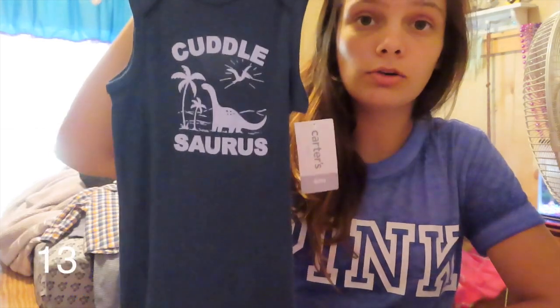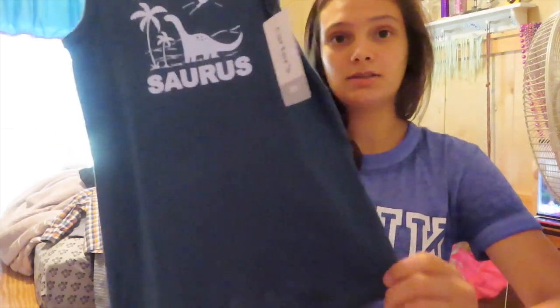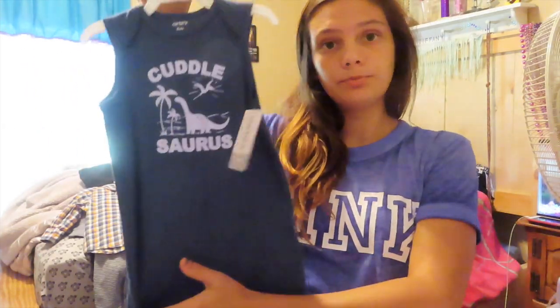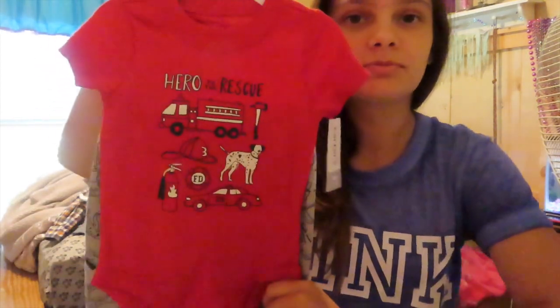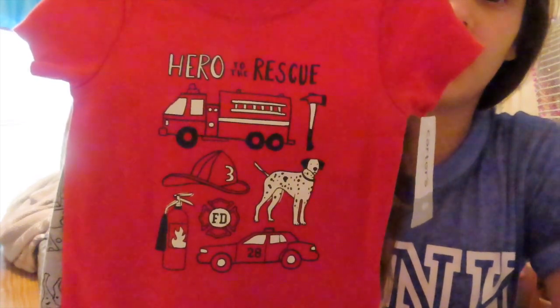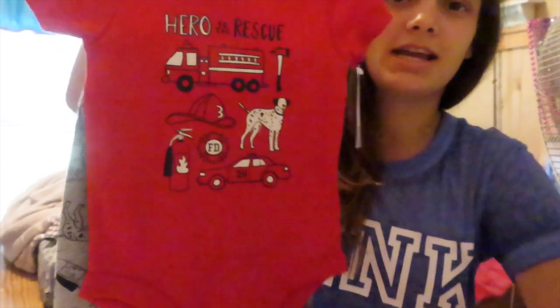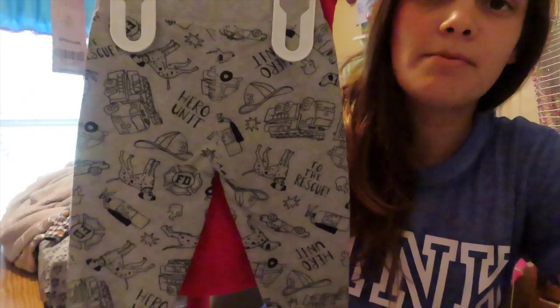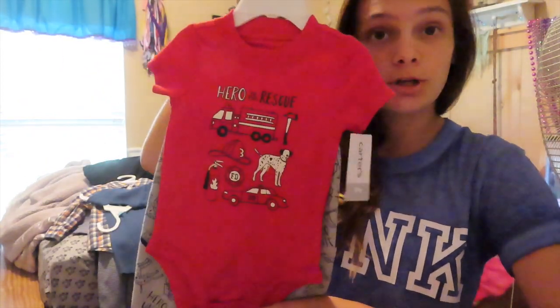It says Cuddlesaurus, and it's one of those romper kind. It's kind of like a navy blue. Here is another firefighter themed one. It's got the fire truck, the Dalmatian, a hat, a car, and a fire extinguisher, and an axe on it. And then the pants also have the same things on them. Super cute and adorable.